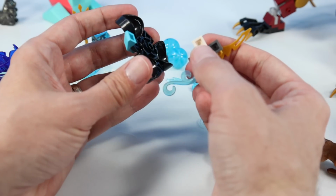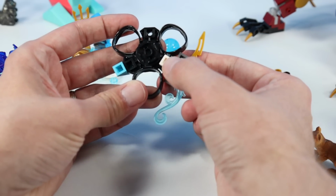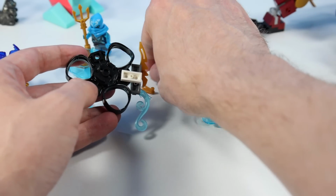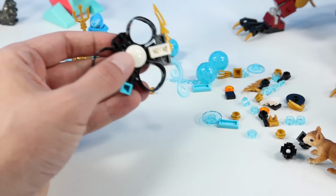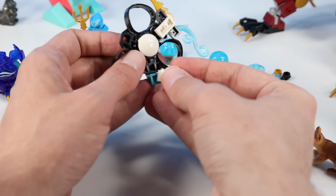Flip this over, and it goes over onto this side. And we should also reinforce with this piece and one of these.